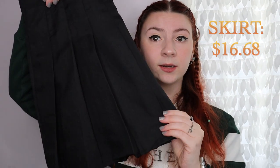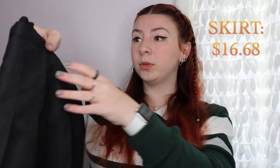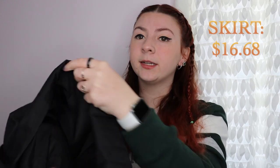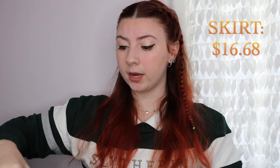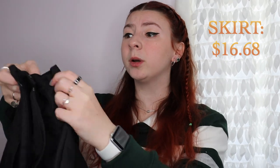So this is the skirt that I purchased. As you can see, it's just a plain black pleated skirt. It has a button and a zipper here. It also has a pair of shorts underneath, which I really appreciate. I tried it on and I actually really like it. It's super comfortable to wear.